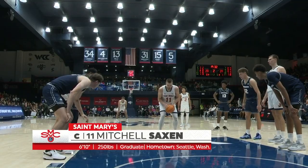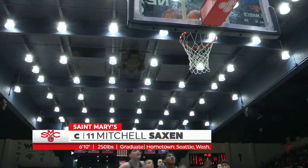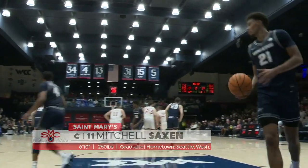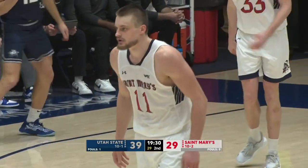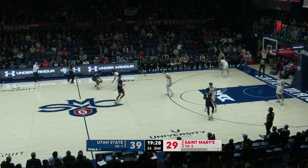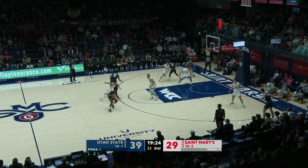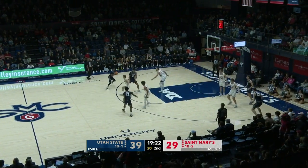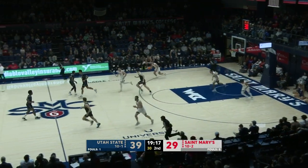The Gales got to the line nearly 3 times as much as Merrimack on Thursday night as Saxon rattles the second one in. And they've been to the line more than twice as often as Utah State tonight. 10 free throw attempts to just 4. And Saxon leads the Gales in points with 7, rebounds with 4, and assists with 4. There's Martinez for a 3. It's short, and Morauskas has the rebound.